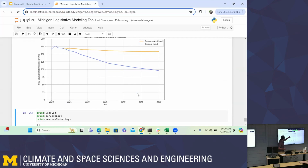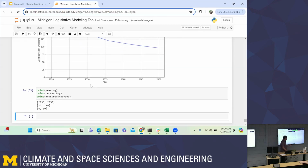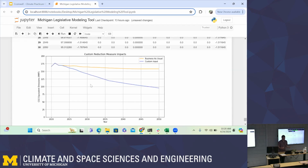Here's where the 2036 line is. You can kind of see that change in slope a little bit. You go down a little bit slower. So essentially this tool allows you to put in as many or as few custom reduction measure inputs as you like, as well as it has the pre-existing measures toggleable as well. I have them all off for the purposes of this demonstration. But if you come down here, you can see it stored both of your reduction measures. We could keep going if we want, but I think this gets the point across. Let me go back to my slideshow.